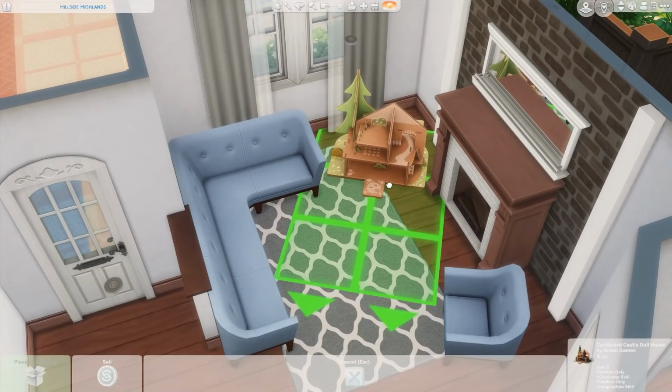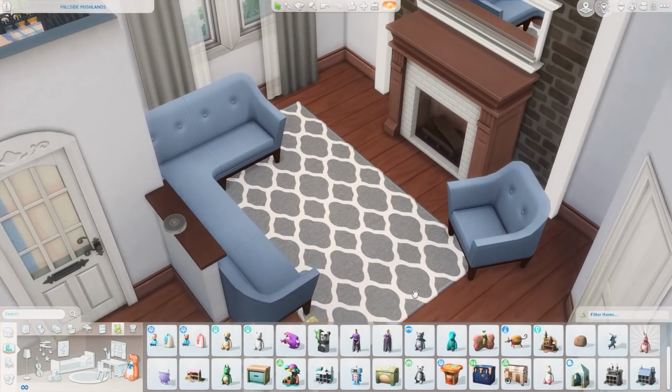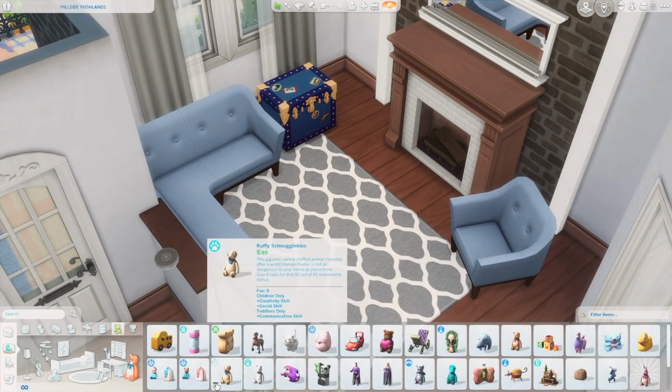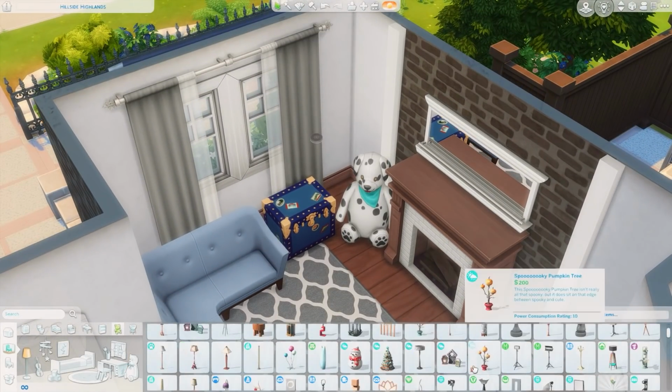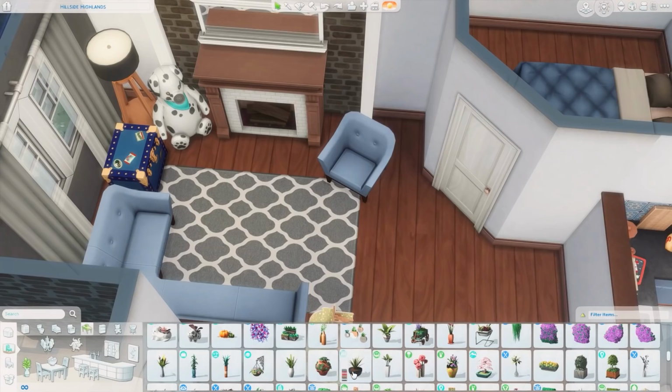I also made sure to put a little dollhouse in here. I grabbed the one from Eco Lifestyle that's cardboard. I was thinking that could be on the cheaper side, and it's good for the environment and all of that. And I think it's really cute. I say this a lot, but it just reminds me of all of the little cardboard houses and stuff I have for my rabbits. I just really like them and it makes me happy.